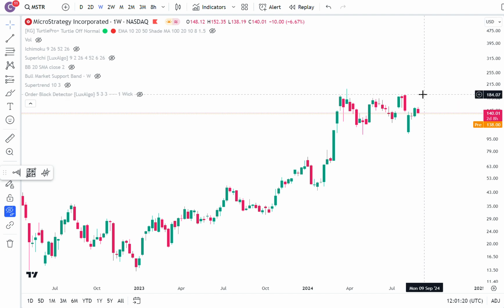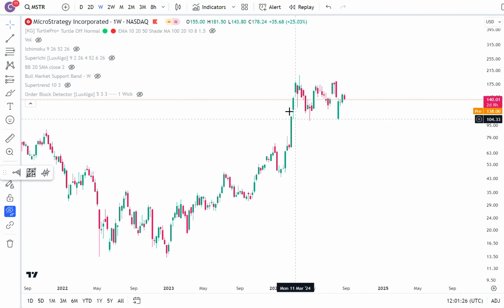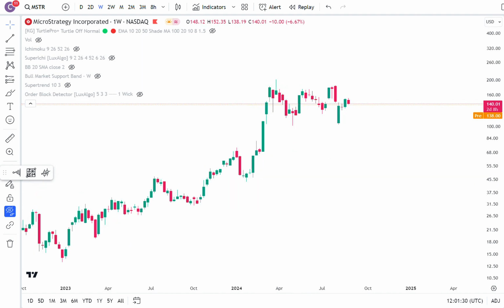And top of the range over here is around 180, so that's going to be a sell zone until proven otherwise. And until then, it's just stuck in a rectangle. We'll see what it does. I still favor potential going upwards.